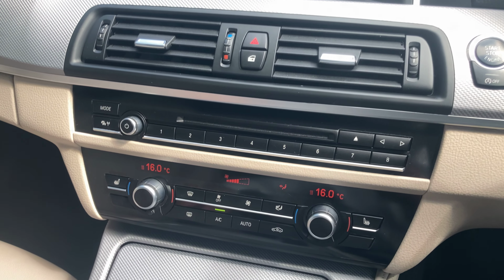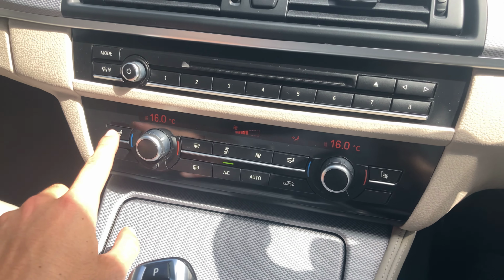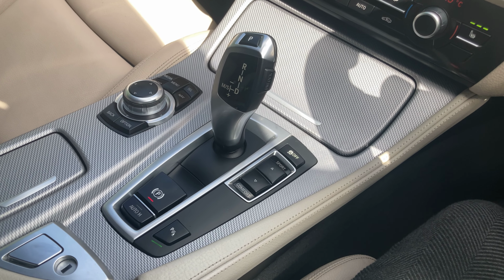Down below, our climate control. So we've actually got a dual zone climate control. We can have separate temperatures for the left and right hand side, and then our seat heating is on the left and right as well. And then in the middle, a very smart and simple center console layout.